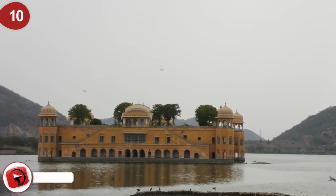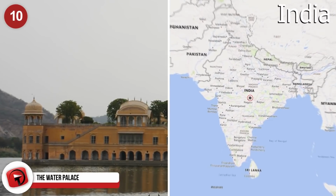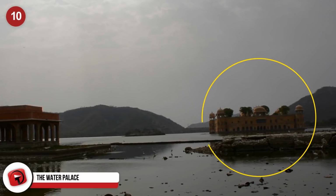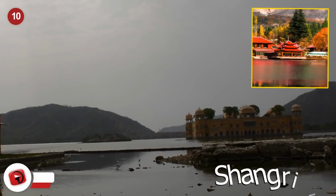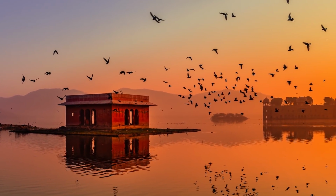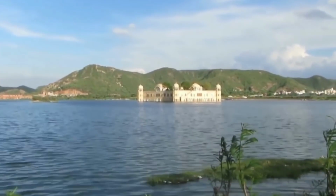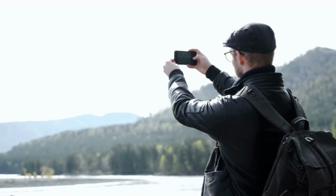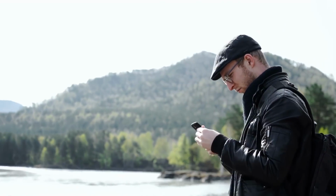10. The Water Palace. One of the most unbelievable sights in all of India is a gorgeous palace called Jal Mahal. It's a water palace with an amazing castle that seems to float in the middle of Sagar Lake, as if taken straight from Shangri-La. The palace has high sand-colored stone walls which reflect beautifully from the deep blue lake waters. Plus, there is a lovely garden sprouting out from the top of the palace, making it look truly unique. It is one of the most photographed places in the country and almost looks like it shouldn't even exist.